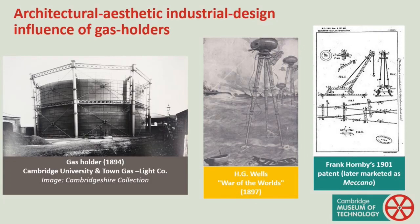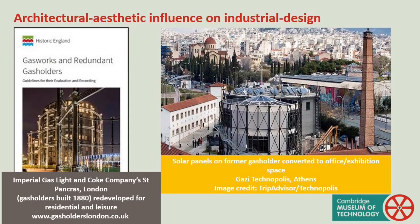In the 21st century, as many of the physical structures associated with the first era of instant-on utilities, such as gas holders, have disappeared from the urban landscape, I would argue that design elements of gasworks heritage have actually been incorporated into other areas of modern industrial design. For example, new guidelines by Historic England have meant that some architectural structures of gasworks have been retained in subsequent site use projects.